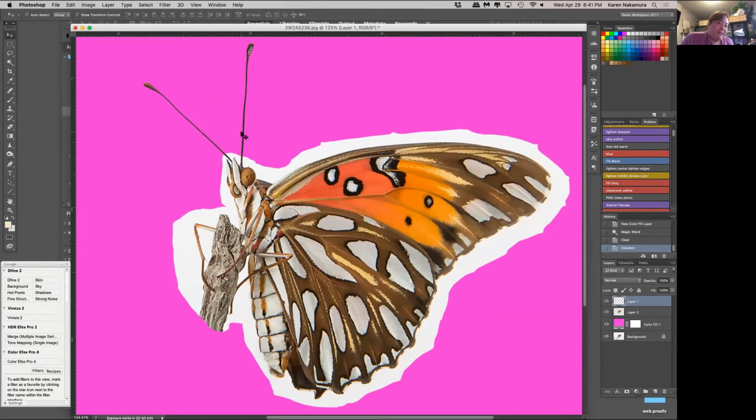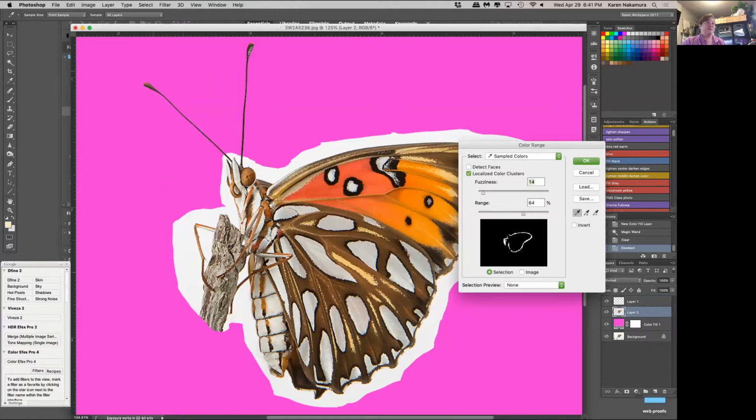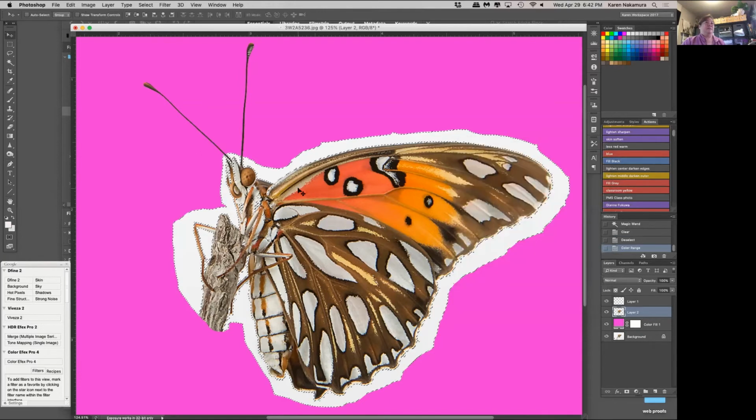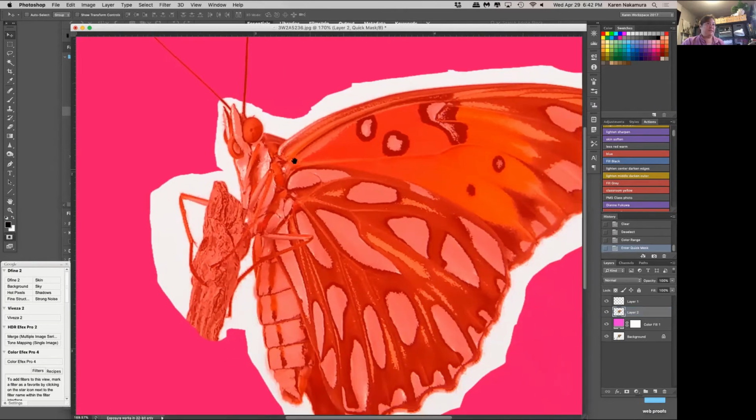And for this one, we're going to go to Select. We're selecting the butterfly. Select, and then Color Range. What I do is I click with the shift key and I'm just selecting the white around. And then what are we looking for to see that it's actually selecting? It's right here. You can play around with it, but I like it so I can see it black. You can play around with the range. But now you have the selection, and then you can press Q and you can see what's selected.